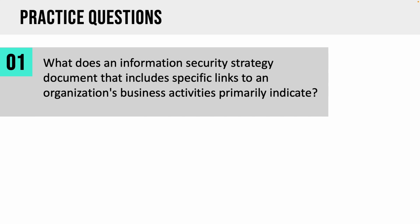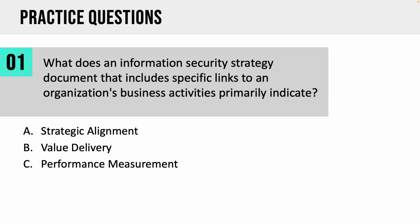What does an information security strategy document that includes specific links to an organization's business activities primarily indicate? Does it indicate strategic alignment? Does it indicate value delivery? We say that our information security program has to deliver value. Is it an indicator of performance measurement? Or is it an indicator of assurance process integration? So we have an information security strategy document that includes specific links to an organization's business activities. It's connecting specific links to business activity. We could say it another way: it is linking information security strategy to the business activities.